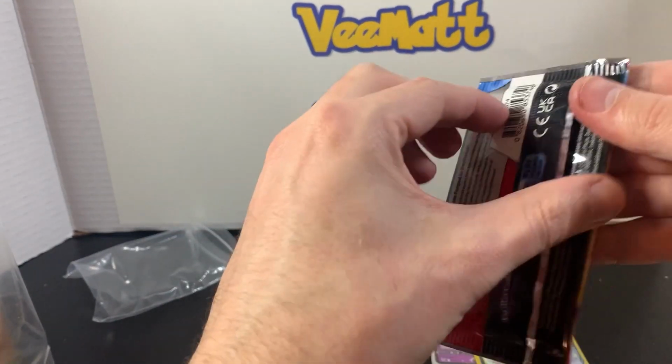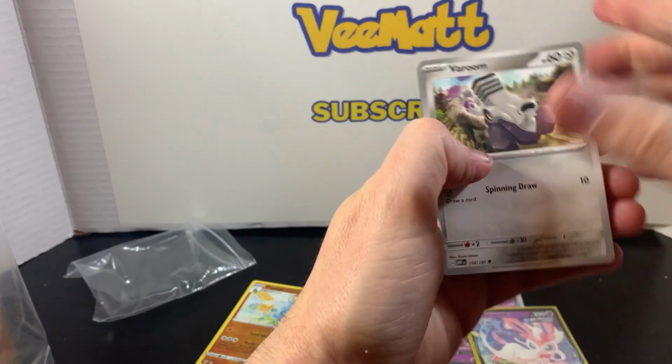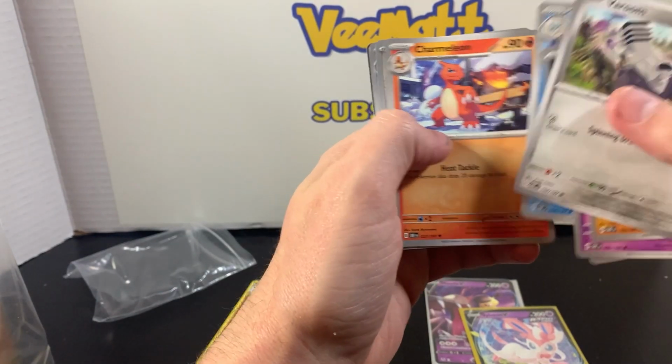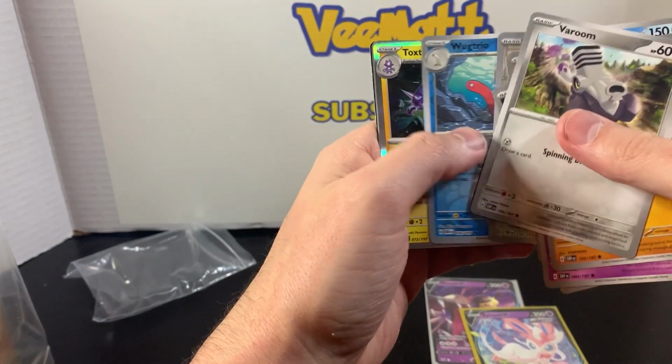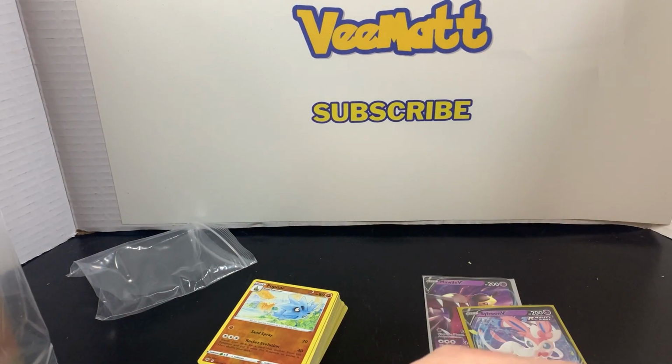Obsidian Flames is next. Still haven't got that Charizard. We've gotten some decent pulls from the sets, but not the Charizard yet. So will this be the pack? Varum here, Larvitar, Cleffa, Inkay, Bronzong, Beartic, Charmeleon, Lillipup, and we've got the Toxtricity. Yeah, I don't know what it is. I just don't have good luck with that set.